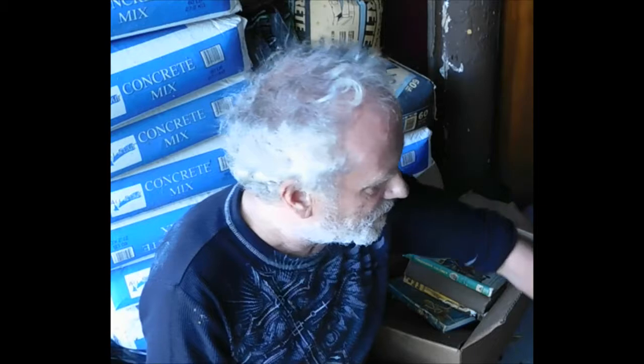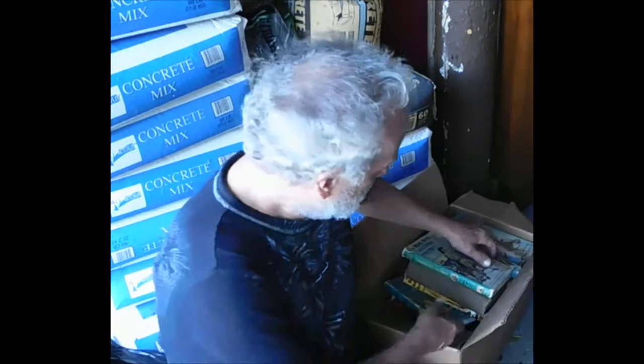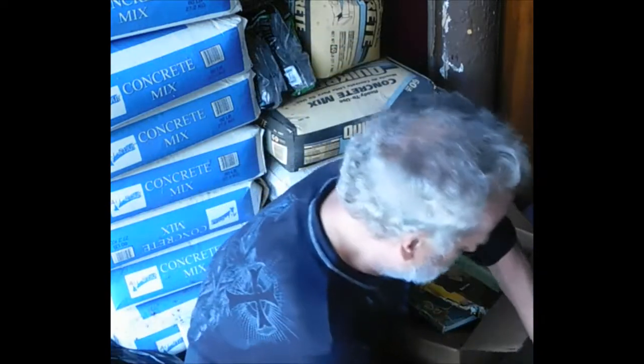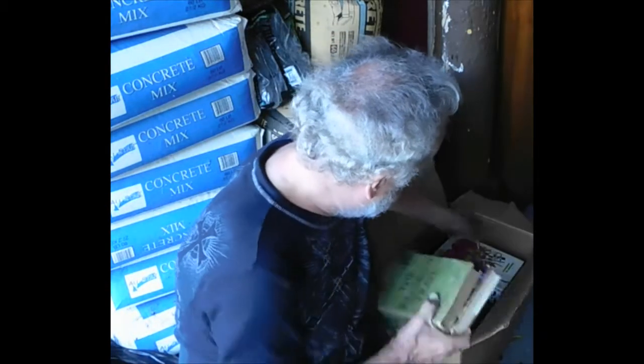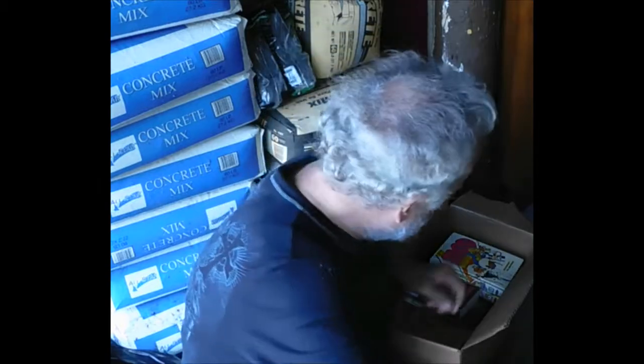Okay, this is not a particularly pretty backdrop, but then again, it is a garage. So I got to move some of these books here first, get to those later. But the ones from the 1960s are the ones that I thought y'all might be interested in seeing.